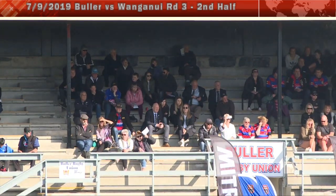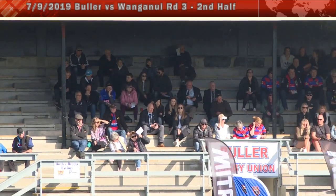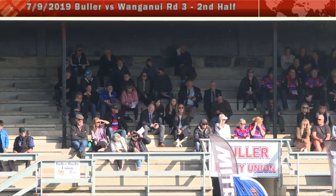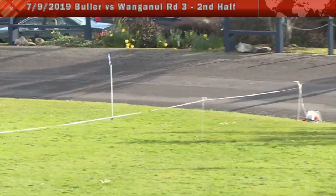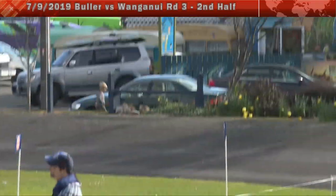So Stevens, he wasn't happy. He said obviously they've got players right in their face before they even get the ball. Well, you play to the referee, don't you, Townie? And they've been getting away with it all game. They've been up very quick. The referee deems that they're back behind the last feet when the ball comes out. You can't do much more than that. Buller have just got to hold on to the ball a little bit better.